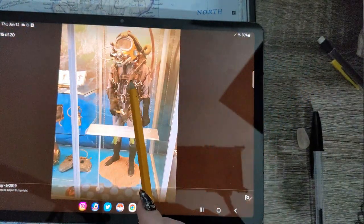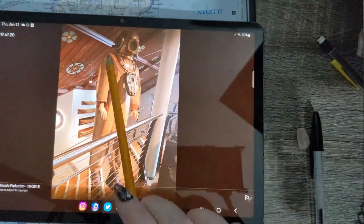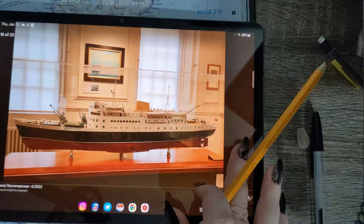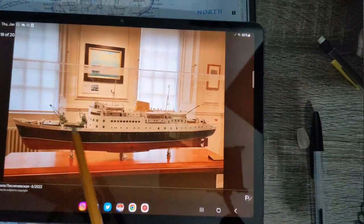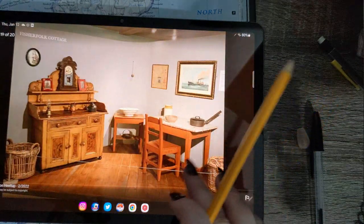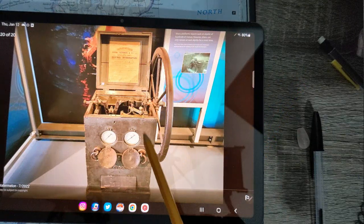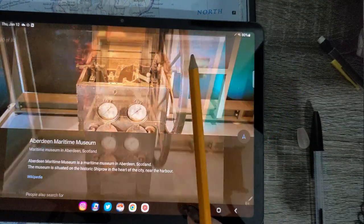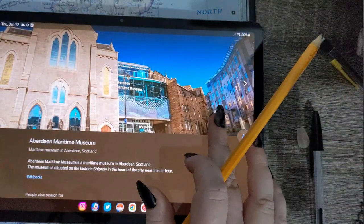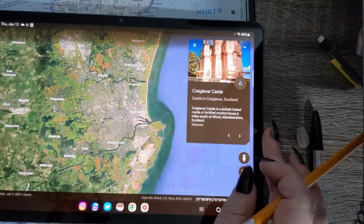And oh, look at this diving suit. That is so cool. Oh, look at this, this is even cooler. Oh, he's not even wearing gloves. Must be so cold down there. Here's another very beautiful, more modern, like 20th century ship. Some lovely old furniture and the old steering wheel there for a very old ship, and the directional things that they use. Let's see what's next. Oh, we'll see that later.